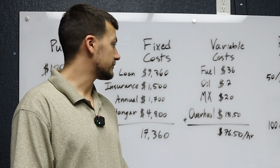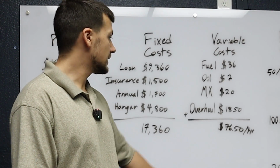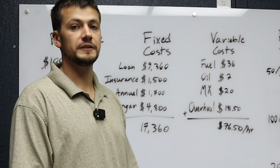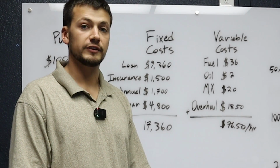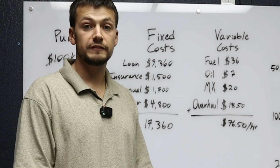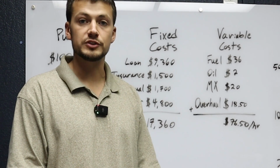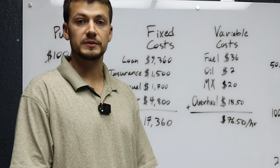And that is done every 1,800 to 2,000 hours, depending on the type of engine you've got. All right, so we assumed about an $1,850 an hour cost set aside for that. You're gonna wanna be planning for engine overhaul, okay? Now you can fly beyond the manufacturer's recommendation for engine overhaul times, but that's not a guarantee and not necessarily something that you want to do.